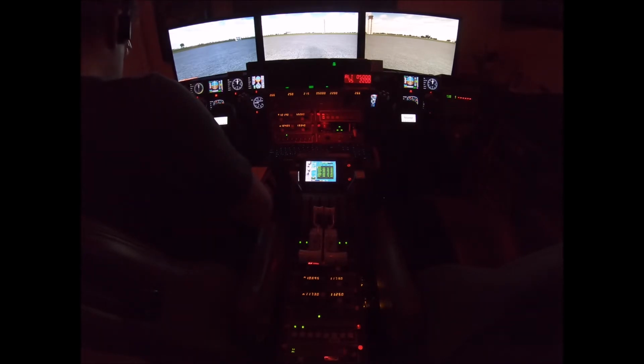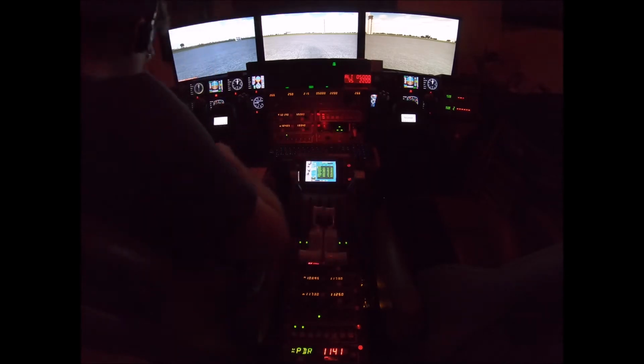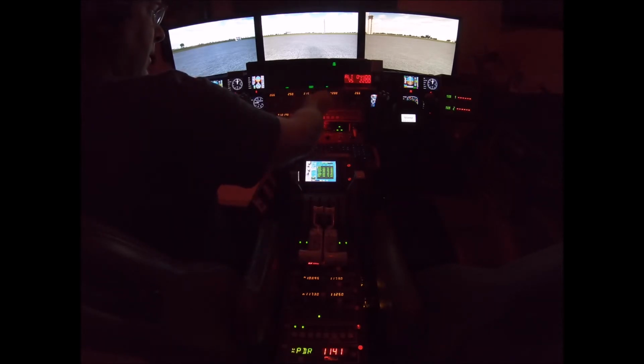We have our ATIS. We have our clearance. Clock is running. Transponder is squawking Charlie. 1141 is in the box. Autopilot is off. He wants us to climb to 4,000. 250 knots below 10, flight director on.